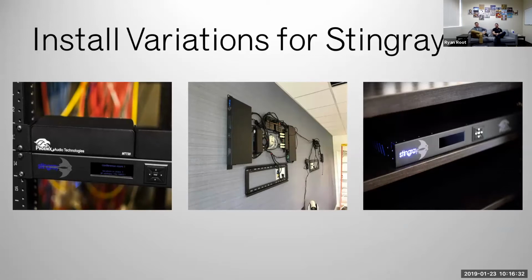So the install variations for the Stingray: it is one use, so it's rack mountable, taking up one space. In that first picture on the left, there's an MT720 above that. It won't be relevant in these installs, but we do have an XLR adapter, because some of our clients like to use XLR microphones, kind of an older style, but some people love it. It's easy. So we have an adapter created for them.